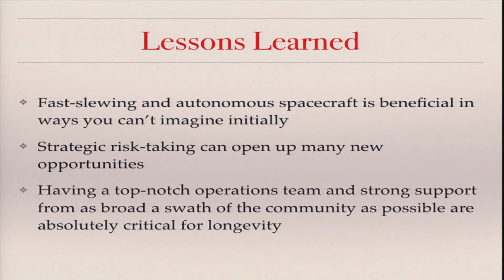Having the opportunity to take risks. Swift was a GRB mission. We spend less than a quarter of our time doing GRB science now. I think that was really one of the big legacies of Neil, is how to take scientific risks in a smart way, but in a way that can pay off tremendously. And we have a really amazing operations team and strong support from the community, and that has been totally critical for our longevity. So I will finish there.